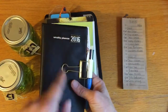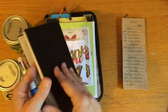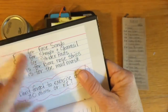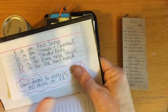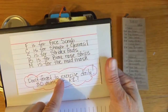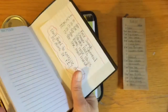Also, exercise. I need to make sure that he exercises regularly, and it's hard to remember to make him do it. So what I did was I wrote a list in the back of things he could do to keep his face clean, and I wrote a letter for each one. So, Stridex pads, face scrub, yada yada. I wrote the list. And also, he is responsible for getting 30 minutes of exercise a day, either PE class or on the treadmill, or walking outside or whatever. 30 minutes a day.